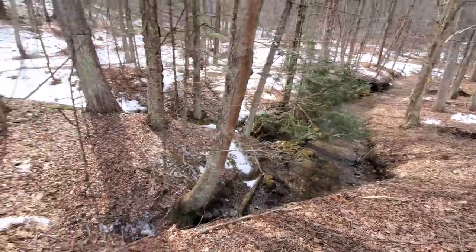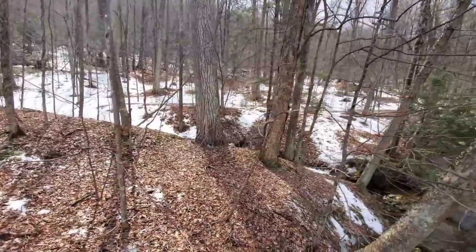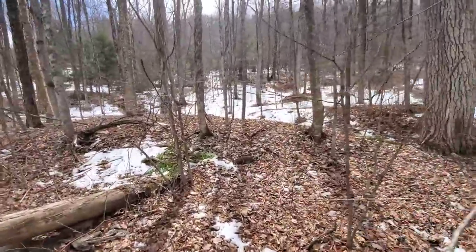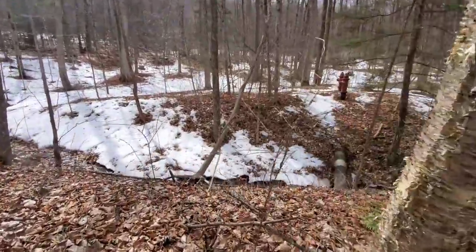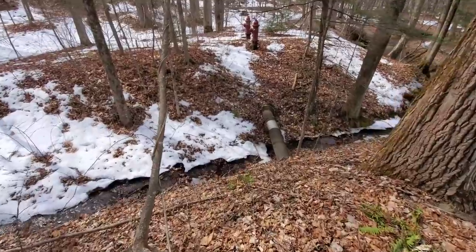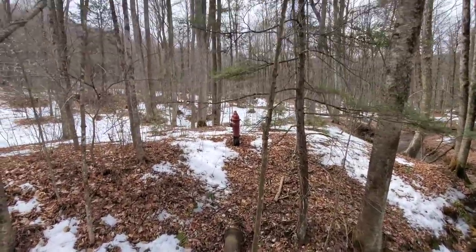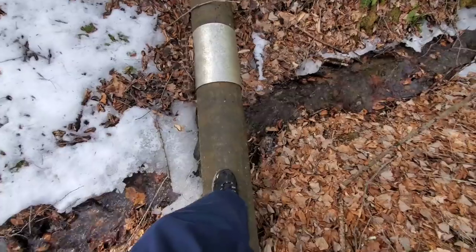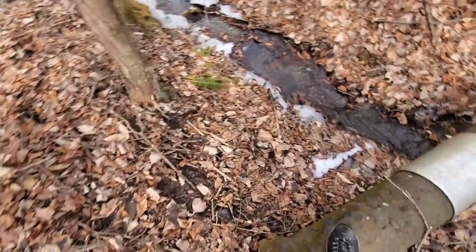I love how perfectly clear the stream is, but I'm looking at these two fire hydrants. Why are they way out here in the woods? What used to be here? There's the water main. They're pointed at absolutely nothing. Yeah, they can't be working anymore.